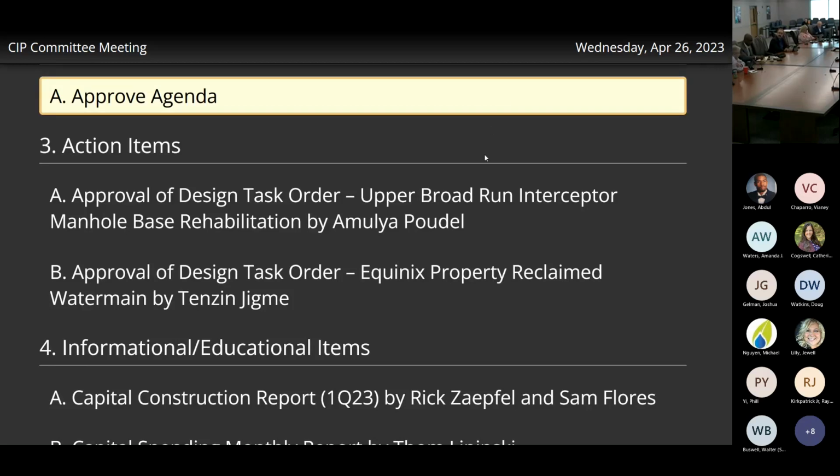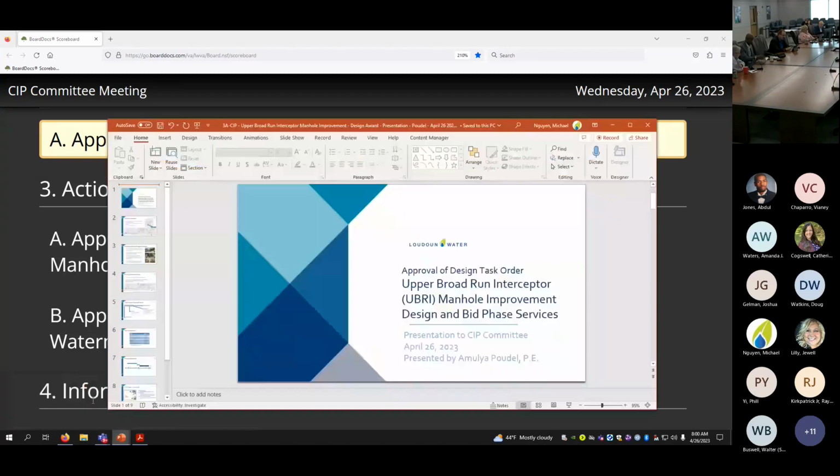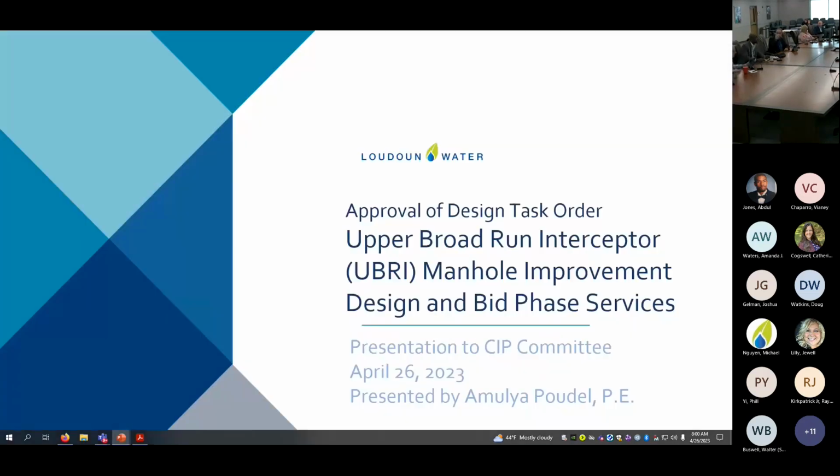Okay, the first action item, design task order for Upper Broad Run Interceptor Manhole Base Rehabilitation. Good morning, Mr. Chairman and the members of the committee. My name is Amulya Podel, Senior Project Manager with the Capital Programs Group. I'm here today to seek your approval on the design task order for Upper Broad Run Interceptor Manhole Improvement Project.